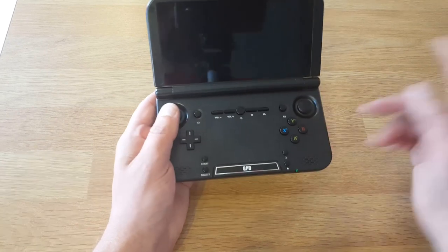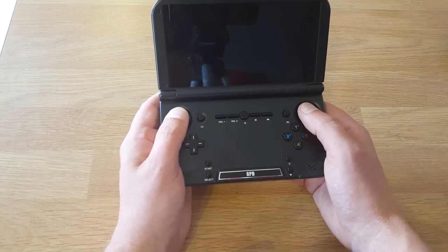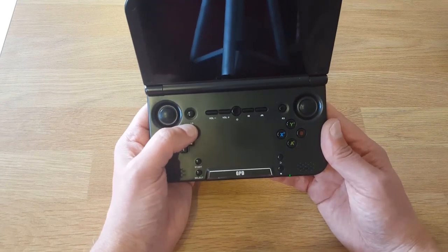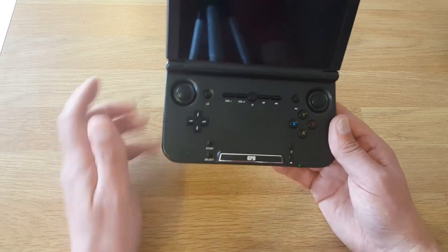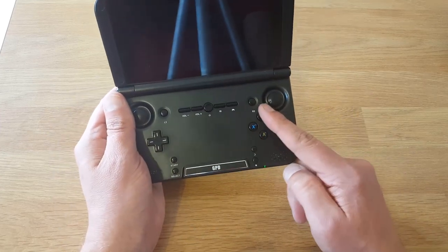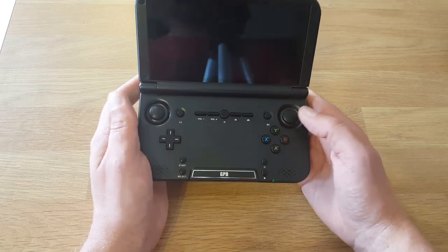And instead of, obviously, the Nvidia Shield, you can click these buttons. This doesn't have the clickiness, but what you've got is an L3 button here. So instead of pressing that down, you've got the buttons here. And the same, you've got the right one, the R3, so you don't press it down.